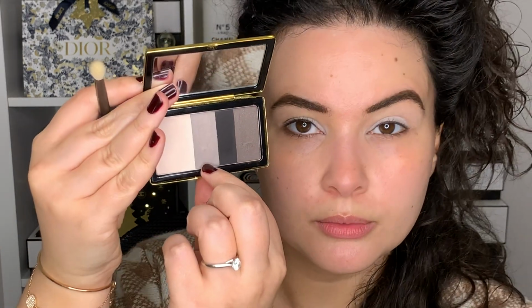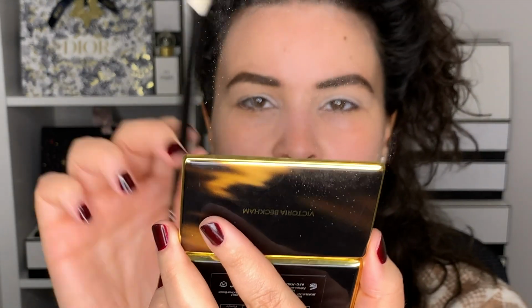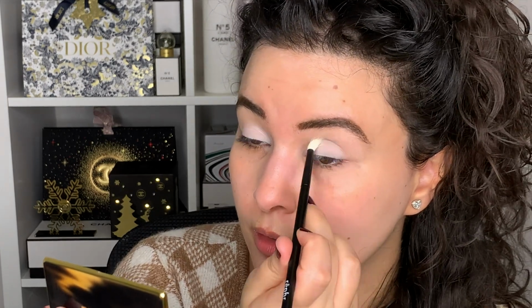Now I'm going into the gray shade here. I'm noticing that these shadows are quite powdery. It's not necessarily a good or bad thing. It's just something that I'm noticing. I'm going to attempt to make this a smoky eye for daytime, so not too intense. My extra gene tends to kick in, so I'm going to try to rein it in just a little bit. And then maybe I can do another video making something more dramatic and more smoky with the same palette.